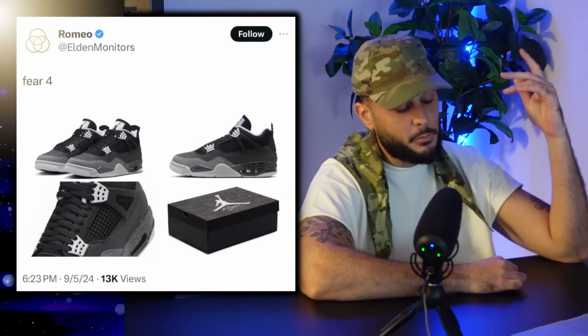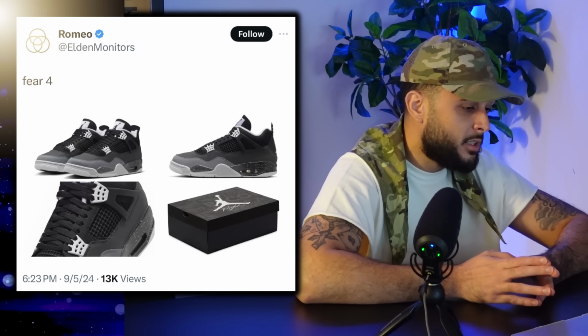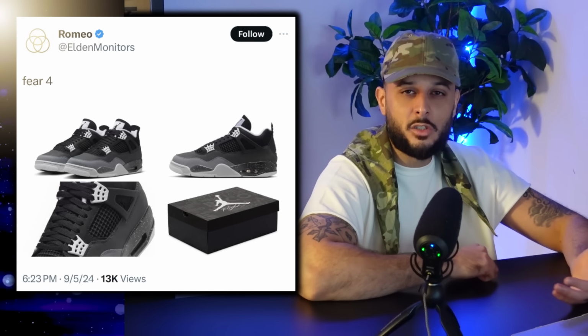But as far as this pair right here, joints are not bad, and Jordan 4s are definitely hot right now with the release of the White Thunder 4. So we'll see how these joints do when they drop. I think this will be an interesting one.